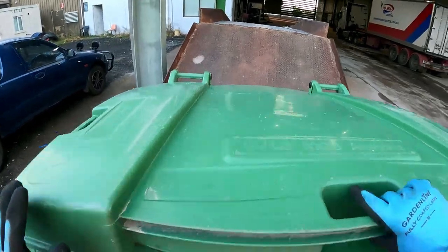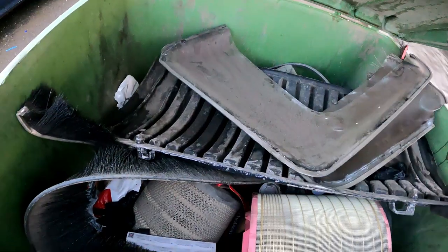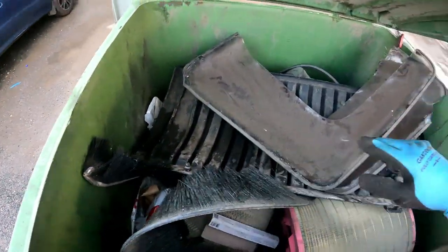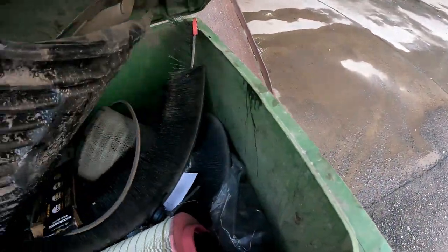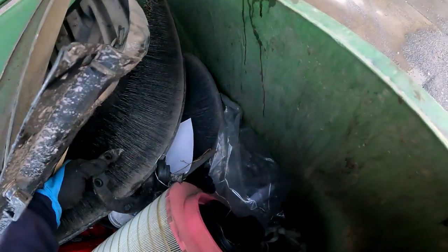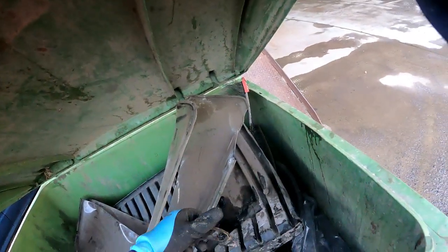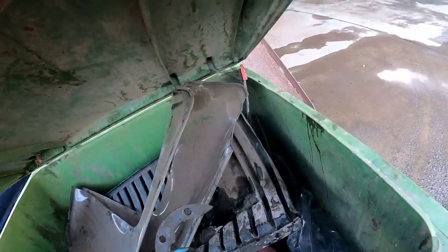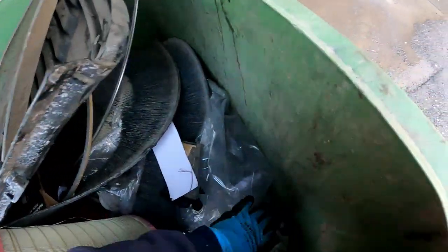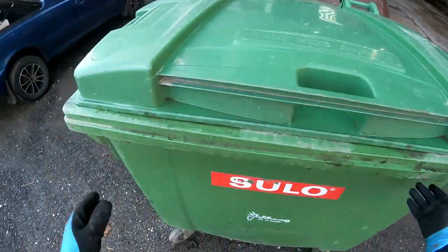Wonder what the old truck depot's got for us today. What the devil is that? Plastic, plastic, plastic, big plastic filter. There's some dust and stuff in there. Oh yeah. What the devil's that? Dunno. Looks like a hard plastic to me. Yeah. We'll have to put this one out tonight. Oh yeah, there's some bottles in there.